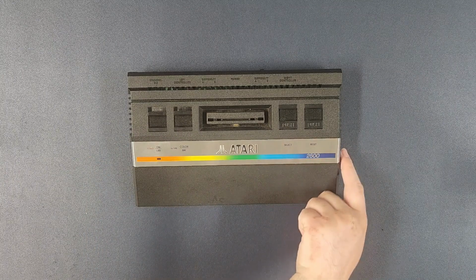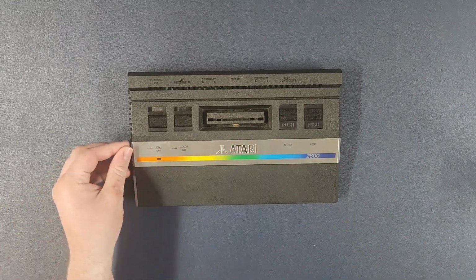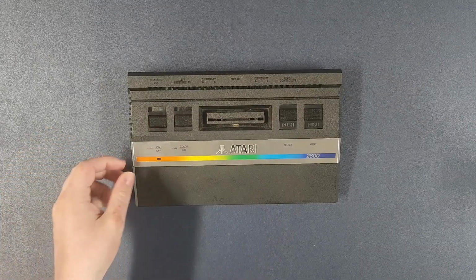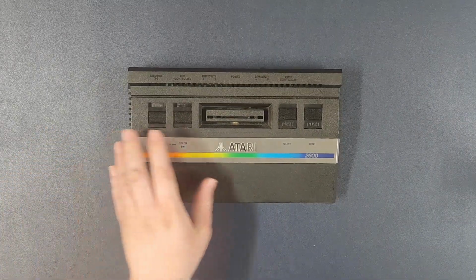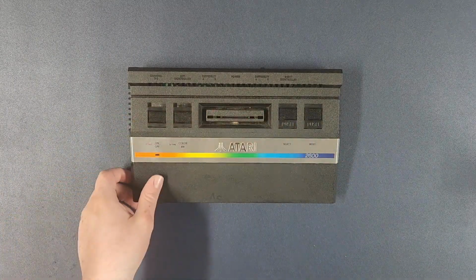It still had the plastic over the label here, and I peeled that off because it looked kind of bad. It was all yellowed and starting to peel off. But without the plastic on it, it looks mint. There's a little bit of dirt in there that I'd have to clean out, but condition-wise, this thing's amazing. And then also, these two aren't video games, but they're video game related.